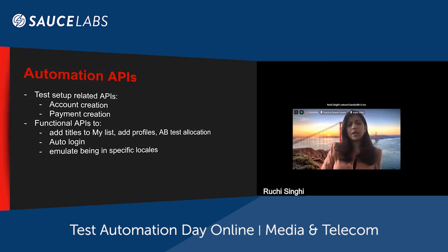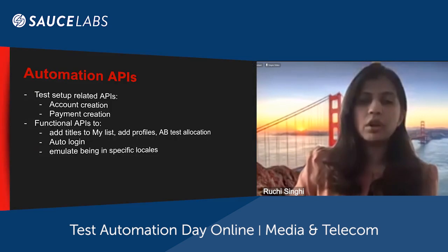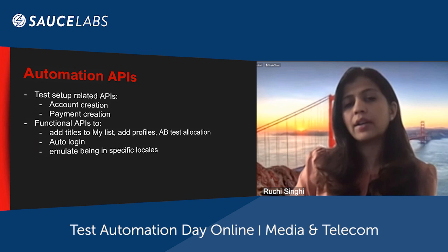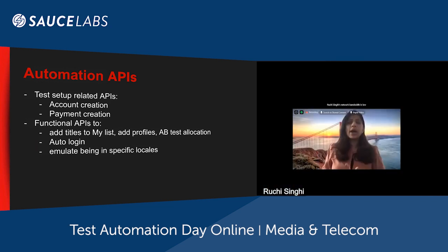Another set of APIs is just to help with tests being more atomic, like when you want to add multiple profiles to your account, or add several titles to My List. Instead of driving the UI to add profiles or add to My List, there are just APIs available so that you can have an account in that state and then just be able to target the functionality that your test needs to test.